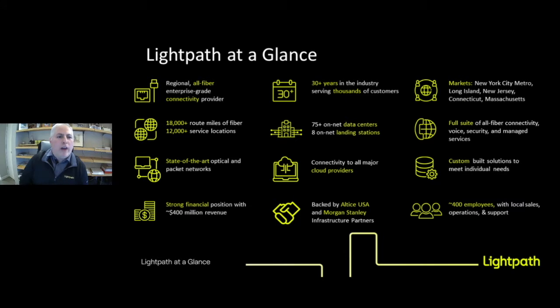We use all that fiber plant that we have in the ground, and we'll talk about what we've done in the Boston Metro in Massachusetts and connecting it back to our network as we go through this. But we've done that to enable the most efficient way for our customers to turn up bandwidth and meet their needs today and plan for tomorrow.